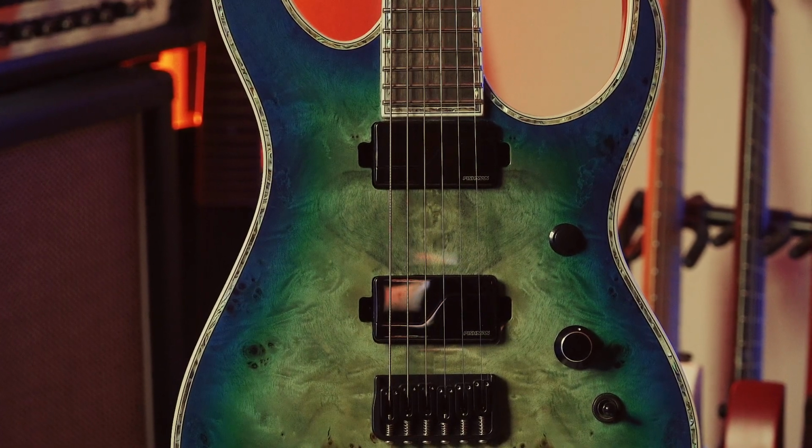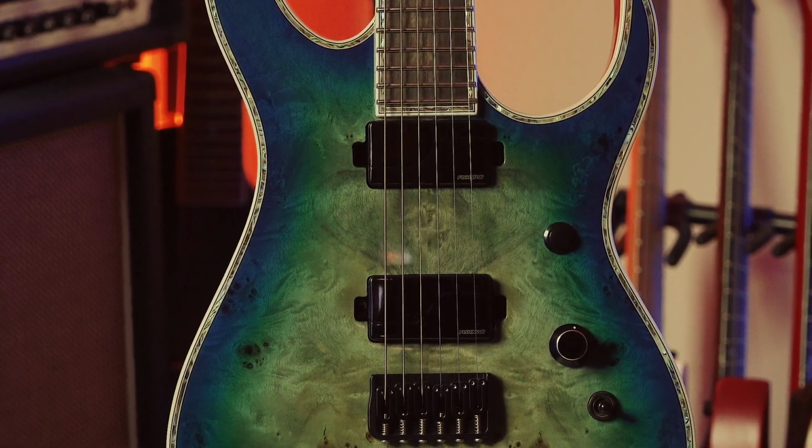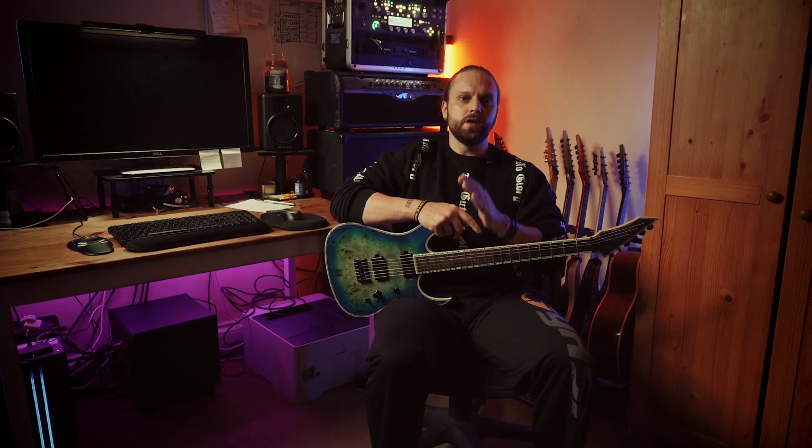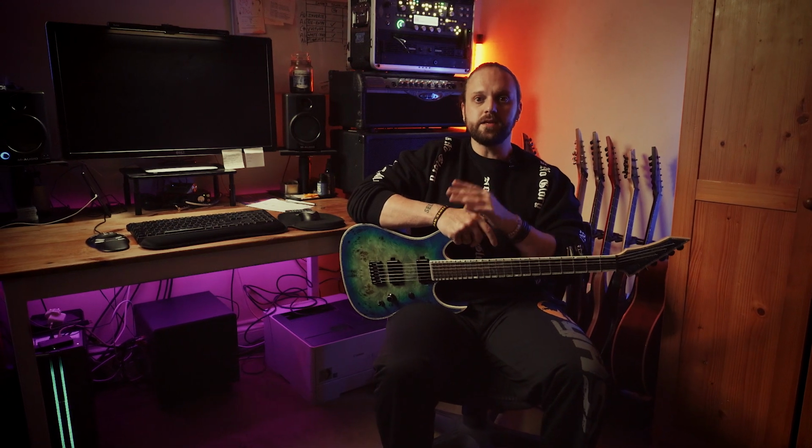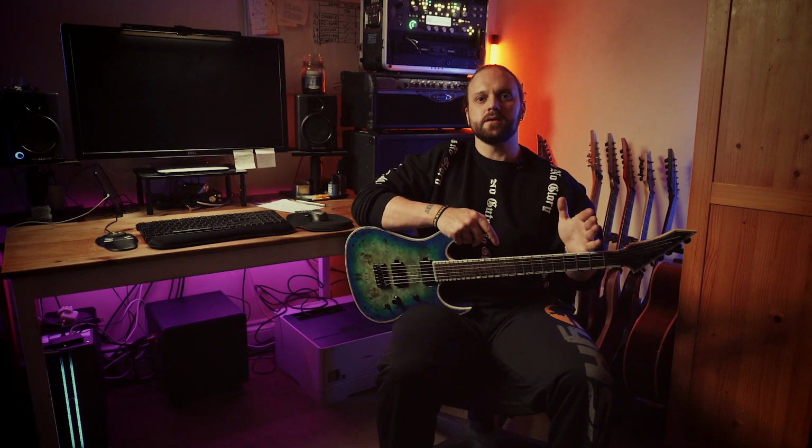Now I also own a 6-string Legator guitar that has Fishman Fluence moderns fitted, and you would think that they would sound exactly the same as these do, but they don't. So my long-standing theory is that Fishman Fluence modern pickups have a bigger variance in tone between guitars than any other pickup I've tried. I don't know why this is, but having reviewed maybe a dozen guitars now with that brand of pickups in, they can vary massively between guitars.